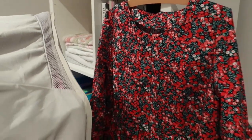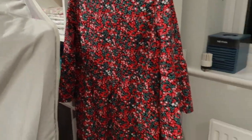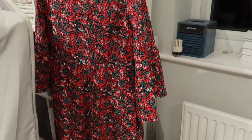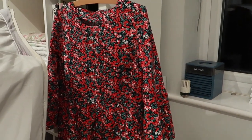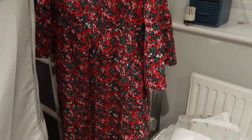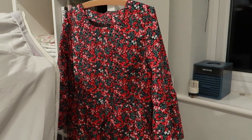But that shouldn't be too hard to do. I just need to go over on a zigzag stitch. So yeah, the sleeves are on. It's looking super cute. So I just need to hem the skirt, hem the sleeves, finish the neck facing, so it'll probably take me like 20 minutes tomorrow, get all of that done. So yeah, Christmas Day dress, almost finished, hurrah!